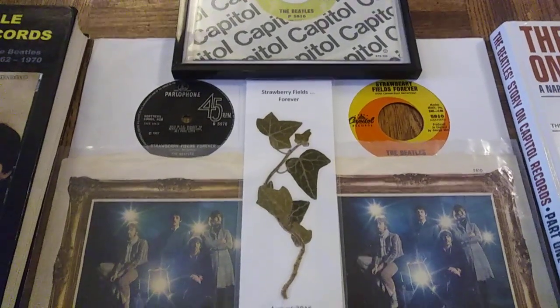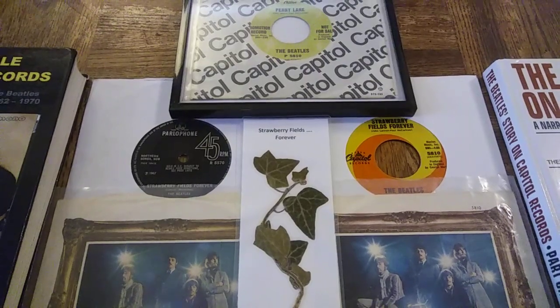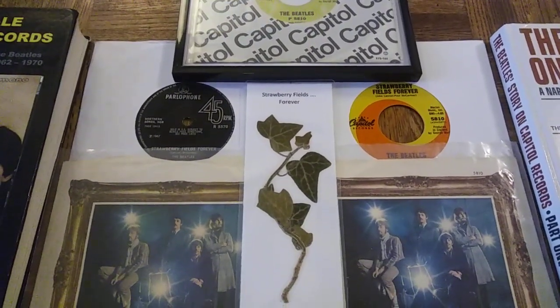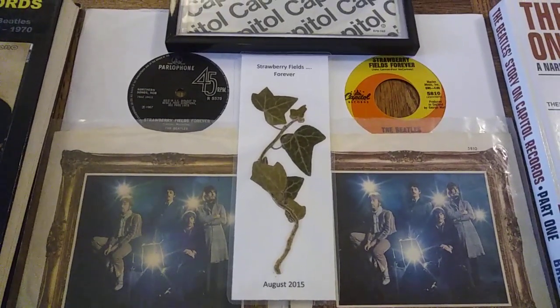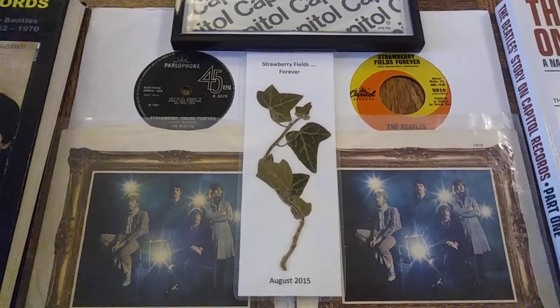So I wanted to do this one just because I got a good promotional copy of this single really dirt cheap, and I wanted to share it with you guys and go over the First Press collection of this.